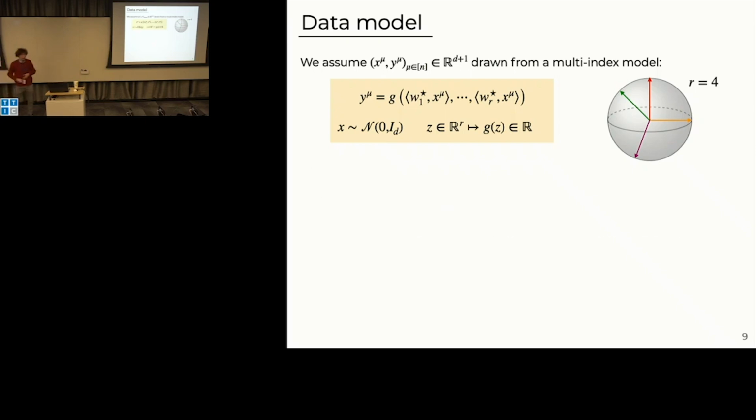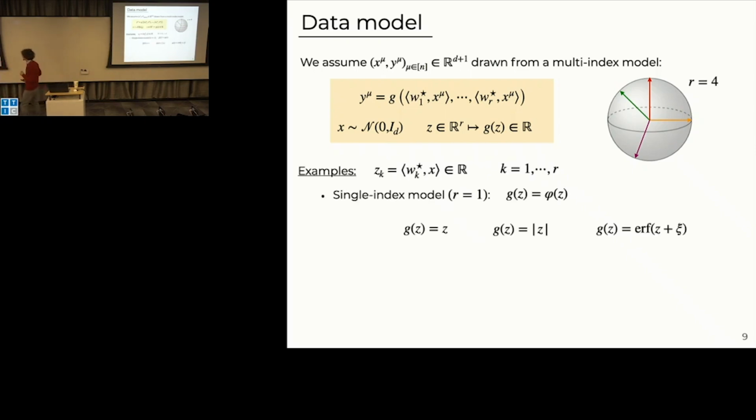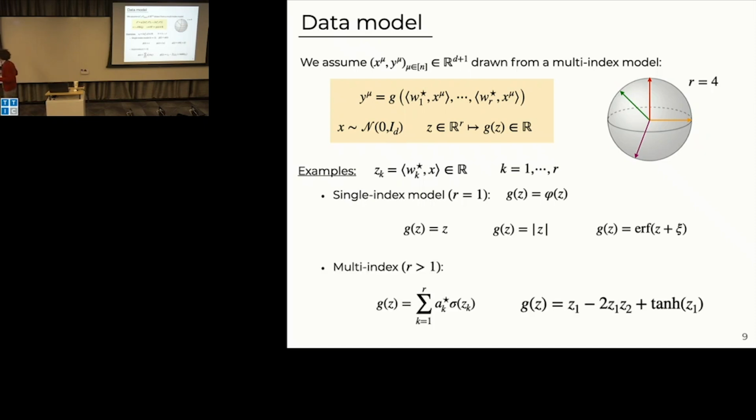So, let's look at some examples. The case r equals 1 is called a single index model, and it contains, for example, linear functions. For example, a phase retrieval problem, which is an interesting problem from a signal processing perspective. But it can also include some stochastic functions, for example, applying the error function to the pre-activation plus a Gaussian noise. That's going to be like a probit model. And for r larger than 1, it includes also some other good friends. For example, a two-layer neural network can be written as a multi-index function. It is a particular example, but it also includes some kind of crazy, more general stuff.